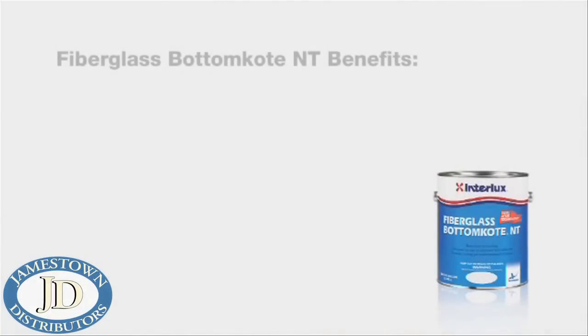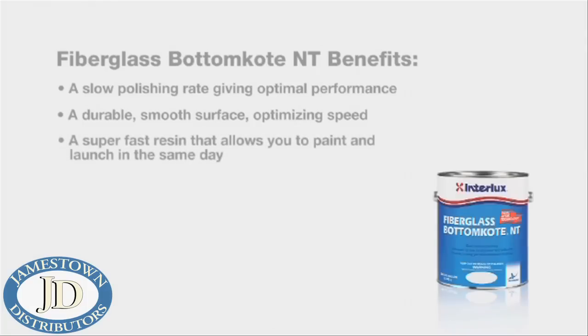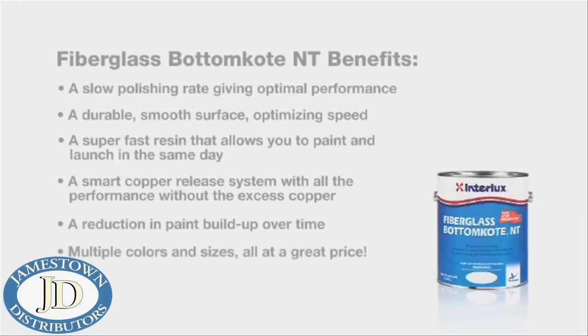So what are those benefits? Those benefits are a slow polishing rate for optimal performance. It also has a durable, smooth surface optimizing speed. A super fast resin, which allows you to paint and launch the same day. A smart copper release system with all the performance without the excess copper. And it has a reduction in paint buildup over time. Fiberglass Bottom Coat NT offers all these benefits and comes in multiple colors and sizes, all at a great price.